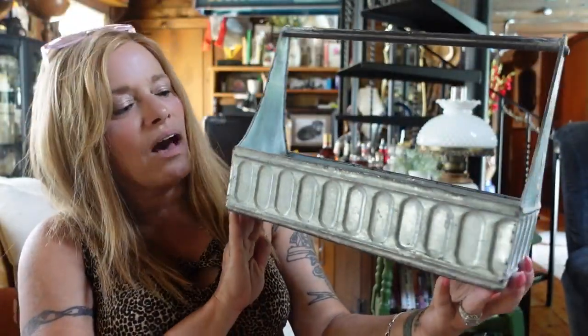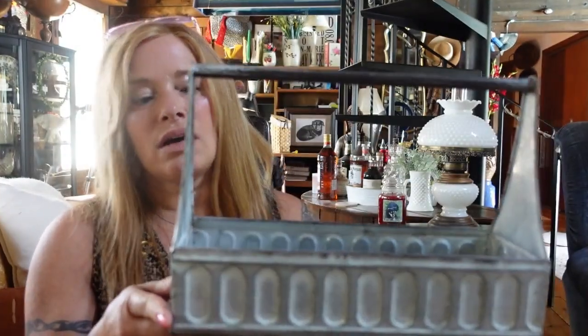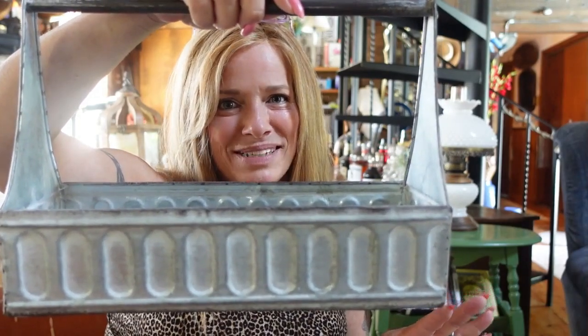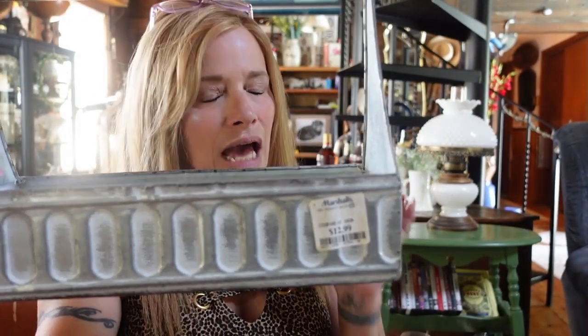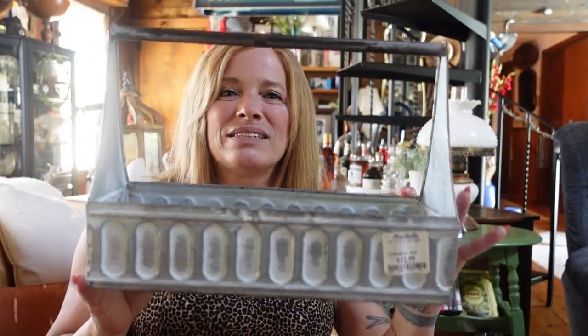I found this galvanized little metal toolbox, $3.99. Decent shape, decent size. Really, really love the look of the galvanized metal with the long handle. Totally gives me vintage toolbox vibes. And can I just say, it came from Marshall's with a $12.99 price tag. If the original price tag is on there, it's kind of a fair guess that this wasn't even used. So definitely worth it, definitely a bargain.